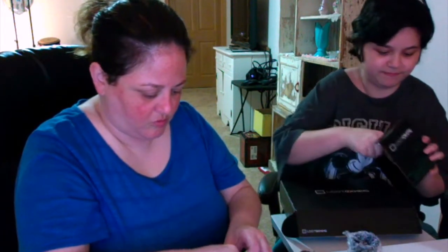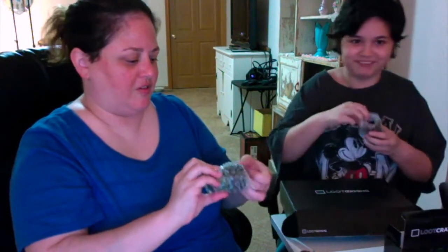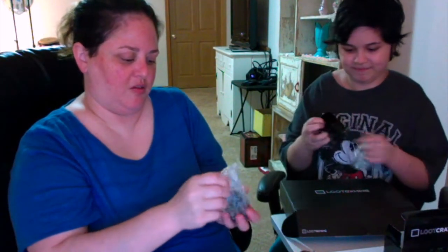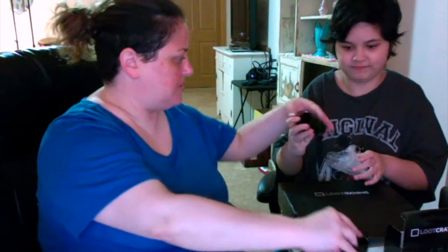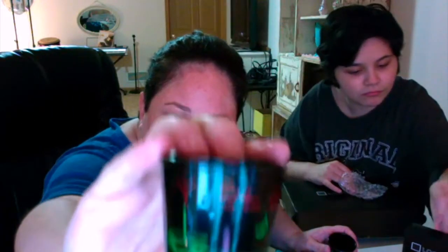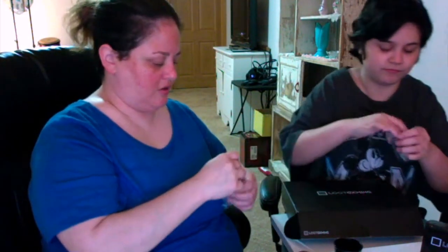The shot glasses. Oh, wonderful. You know who we're giving these to? Thank you. I might use them for something. They're like the old Atari shot glasses. Do they look the same? No, they don't. The glare tonight is killing us. They're pretty decent. Nice shot glasses. Put some jello in there. Did only one come in that? Hold on, I'll put that one away. Two. That's kind of different.